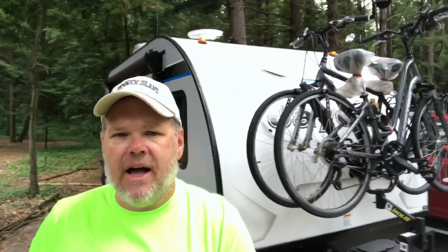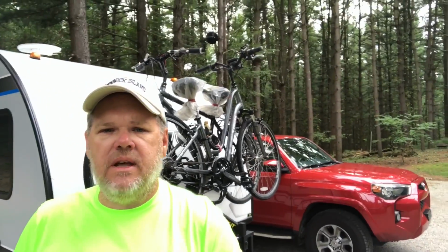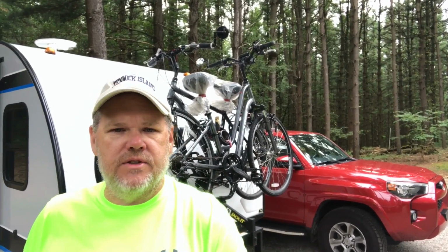This is the 7th trailer that we've owned over the course of, I believe, close to 15 years, and it is one of our absolute favorites. One of the reasons I love it is it tows amazingly. I'm actually towing with this 2014 Toyota 4Runner SR5. So it's just a base model, and it pulls it wonderfully.